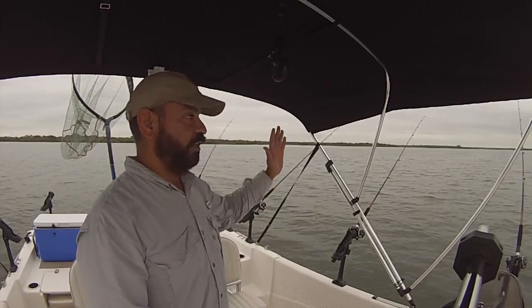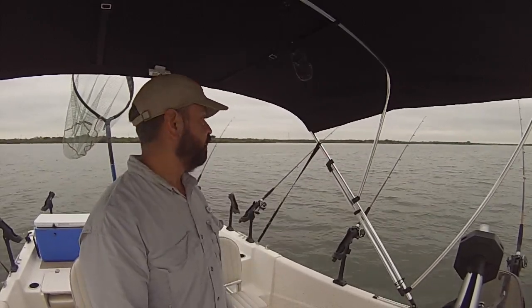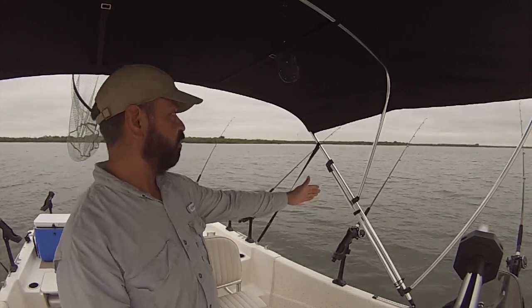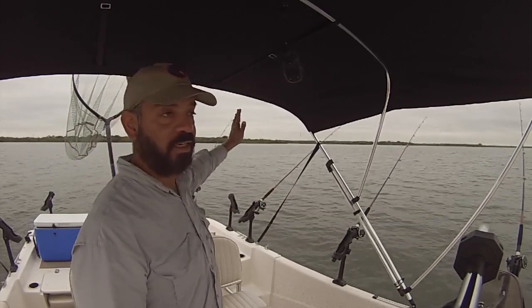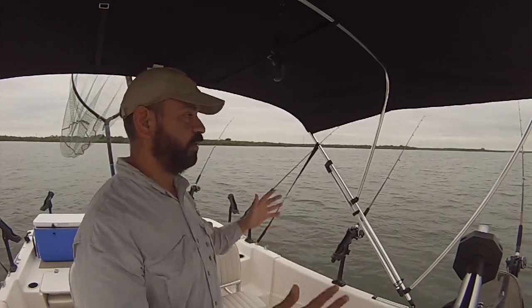So you don't want to try and throw your line out and try and thread the needle, as they say, because the chances of you crossing one of your other lines are extremely high. So what you end up doing is, I caught it on this rod, but the 2 outer rods, I just moved them in one rod holder over, and then I throw the line I caught the fish on way furthest out. So this way you don't get your lines crossed.